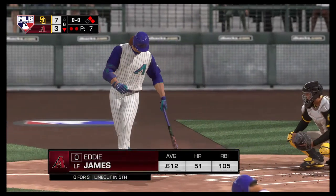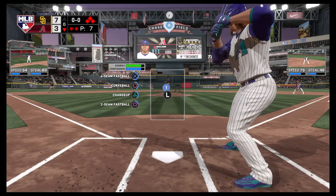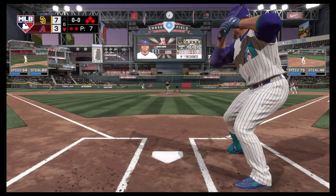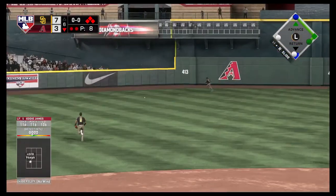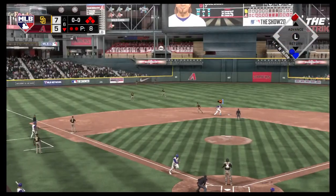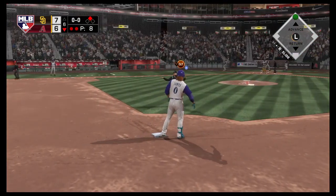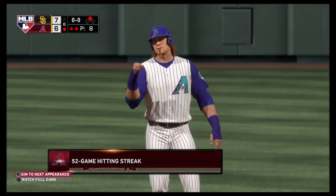Stepping into the box, Eddie James, 8th batter of the inning now with the bases loaded and 2 away. First delivery to him on the way. Line drive, base hit into the left center field gap. 1 run is scored. 2 runs have scored. Oh, and the throw back in is a wild one. It's cut off, so all 3 runners are in to score. And the streak is alive.